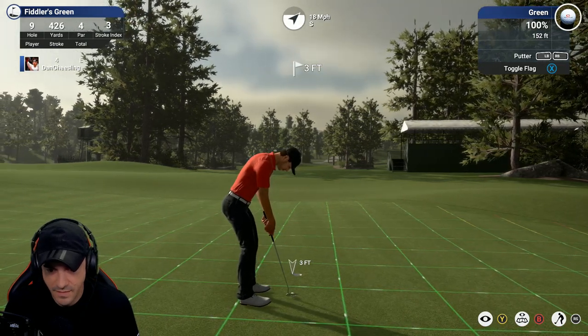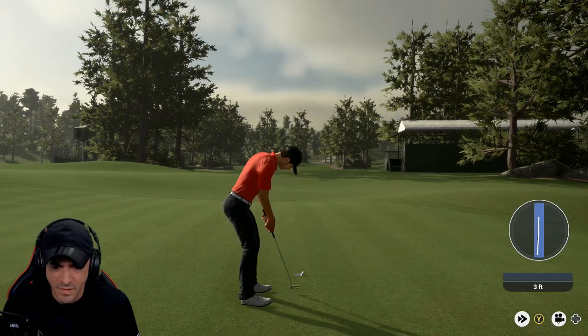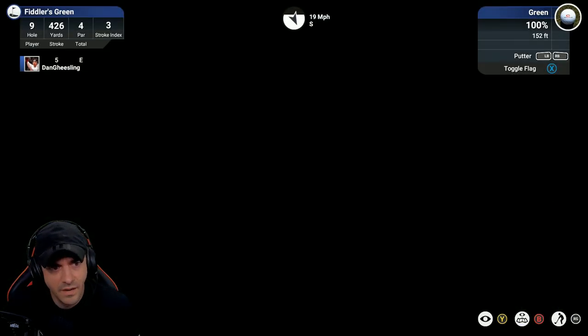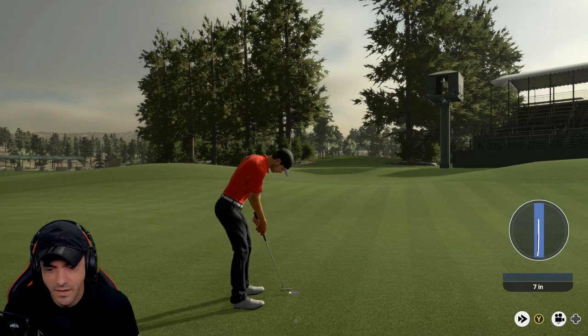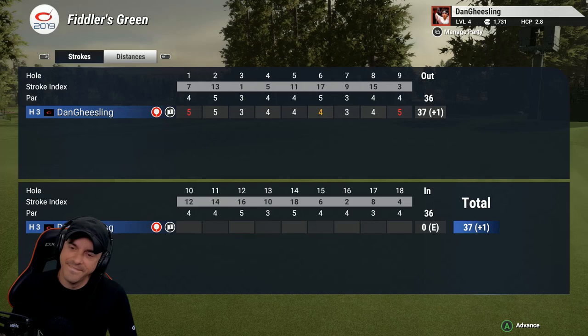A little fast. Don't tell me. Close call. Setting up here for the bogey. Nice putt. One over for the round.